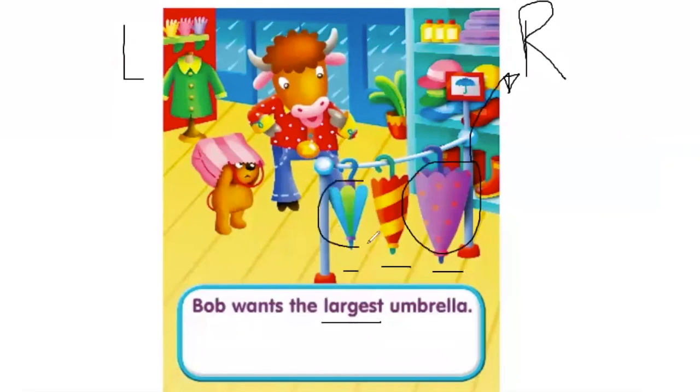What can you say about this umbrella on the left? You can say the umbrella on the left is, yes, the umbrella on the left is the smallest. What sentence could you say about this umbrella in the middle? Yeah, this umbrella is larger than the one on the left, but smaller than the one on the right.